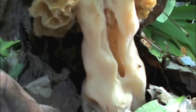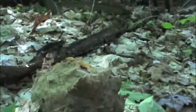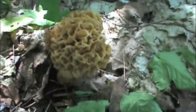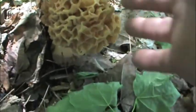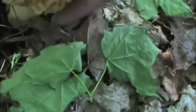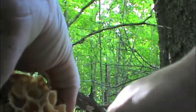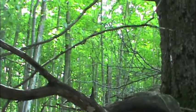This is a huge morel, pushing up. On this side you really couldn't see it. If you pull the leaves away though, wow. With my hand, it fills my whole hand. I'm gonna get my knife out for this one. Here we go. Nice clean cut.